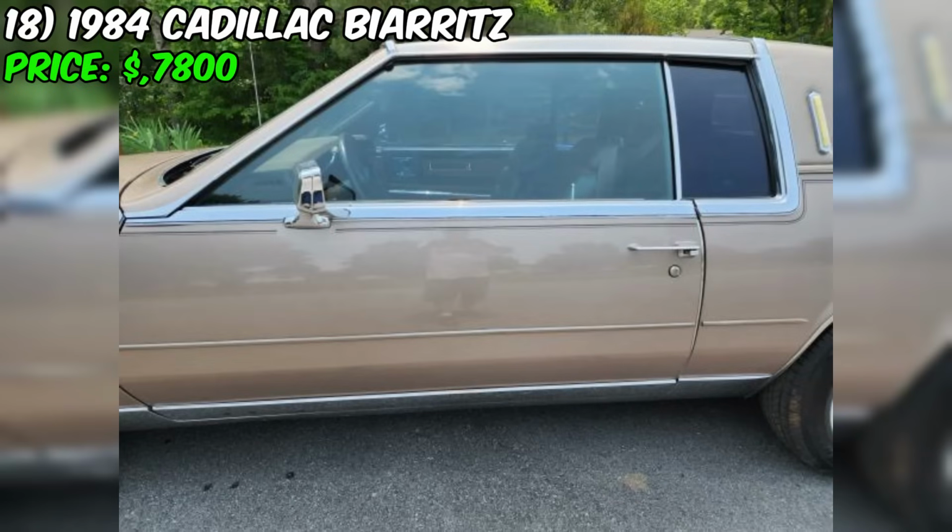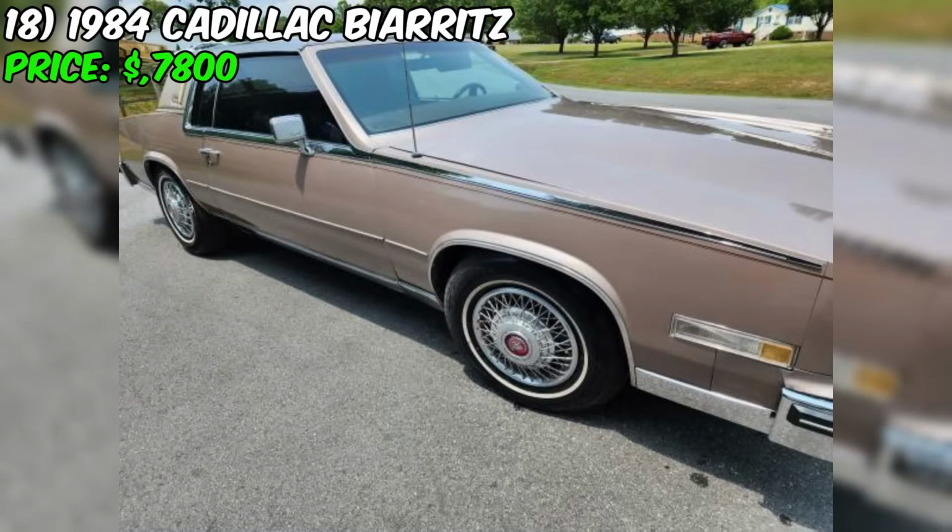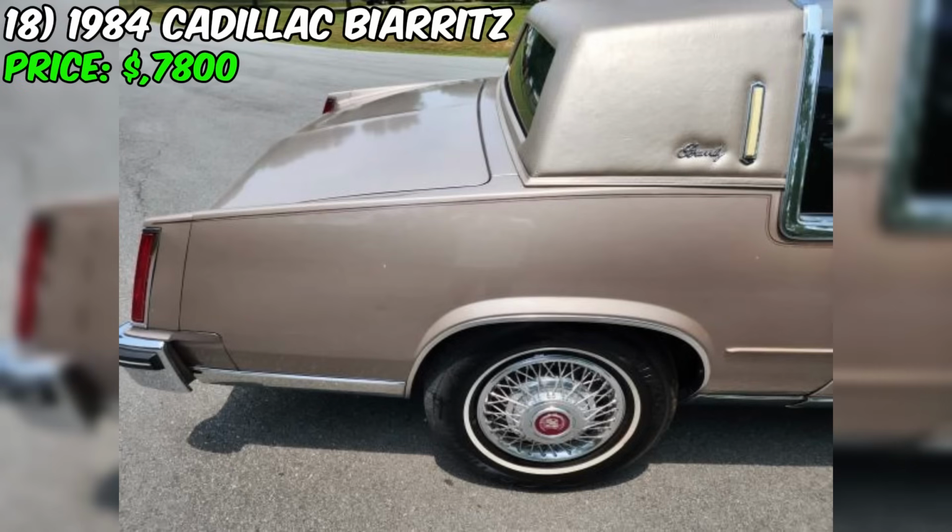Under the hood, you'll find a powerful 8-cylinder engine that's paired with an automatic transmission. And with just 93,000 miles on the odometer, which has rolled over once, this Biarritz still has plenty of life left in it. The seller mentions that the motor and transmission are in great shape, which is always a good sign for a classic car.